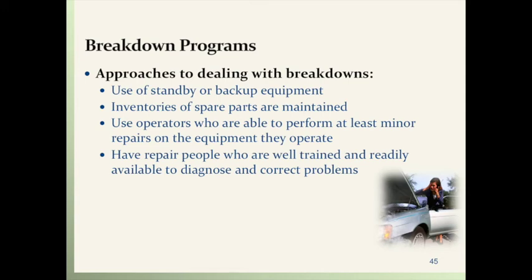Breakdown problems. There are different approaches that you can use for dealing with breakdowns. One is to use standby or backup equipment. So this is what I was doing. I had my Excursion as my backup equipment and my Honda on the verge of breaking. Inventories of spare parts are maintained. You can have the parts ready so that if it breaks, you just slap it in and you're done. We already talked about the operators doing at least the minor repairs. And you can also have the repair people well trained and readily available to diagnose and correct problems.